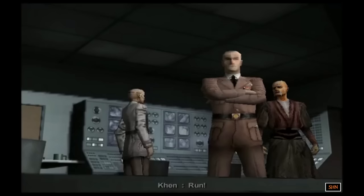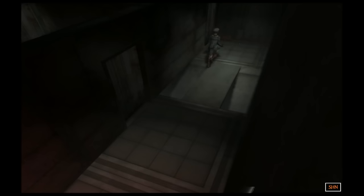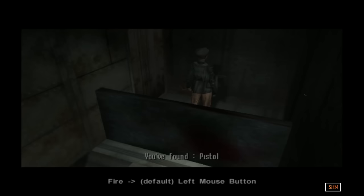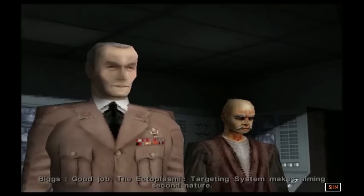Run. Good job. The ectoplasmic targeting system.